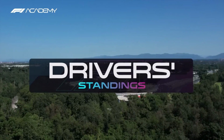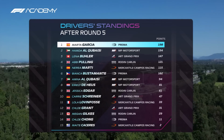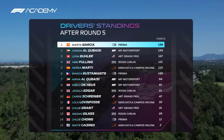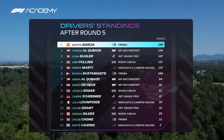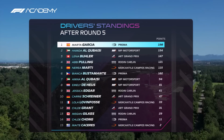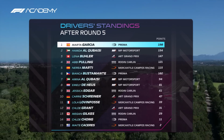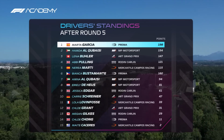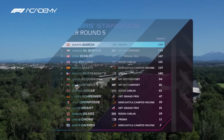Well, this is how the Drivers' Championship looks then at the end of 3 races here in Monza, and it's once again Marta Garcia who is still leading and actually extends her gap. 36 points now clear at the top from Hamda Al-Qubaisi. Lena Buller just 7 points behind Hamda in third. Pulling, Marti rounding out the top 5. Bustamante, Amna Al-Qubaisi, Emily DeHoos, Jess Edgar and Carrie Schreiner the top 10. Lovenfoss, Grant, Gilks, Chong and Maita Cáceres picks up another point in F1 Academy in 15th.